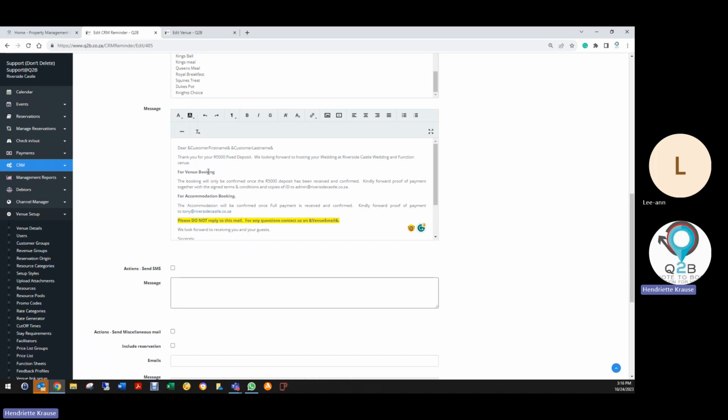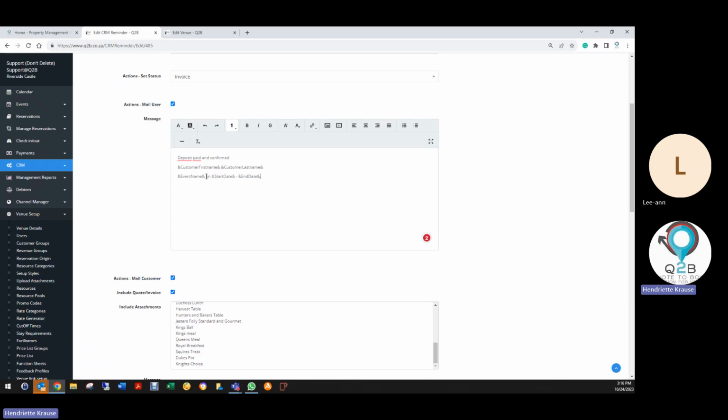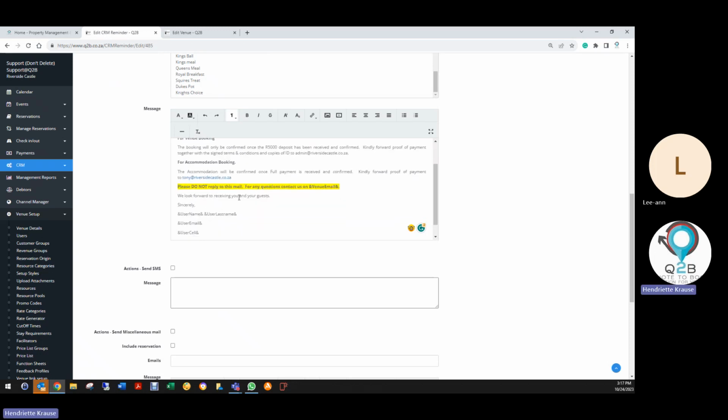Okay. And you can also put the start and end date in there. That would look nicer. Copy. And you say, we're looking forward to hosting your wedding at Riverside Castle venue and function venue on blah blah date to blah blah date. So that looks easy for them. These people even remember my wedding dates. Okay. So that's also important for venue booking, and these are just your terms and conditions.